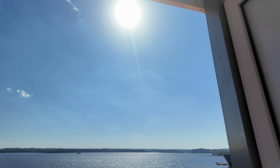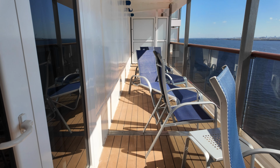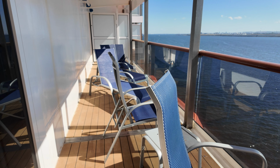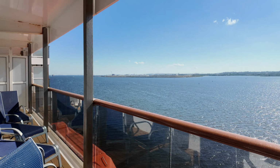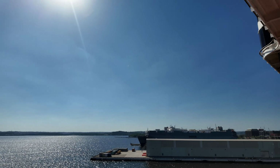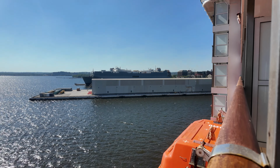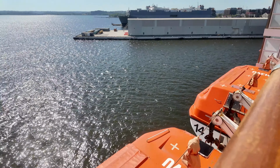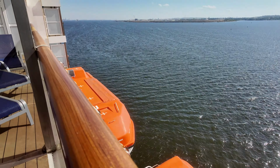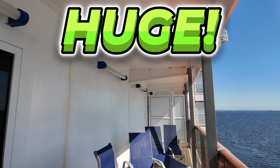So look at this deck. There are 3 loungers and 2 chairs. This is incredible. We're in Baltimore. You do have the lifeboats right below, 1 deck below. But look at this. It's massive.